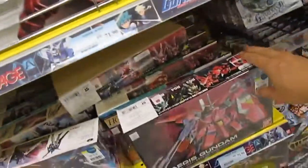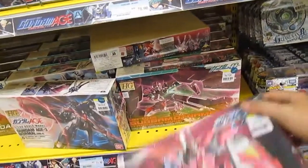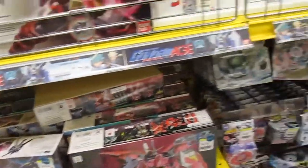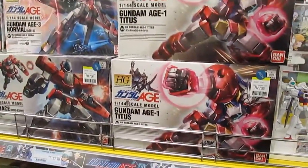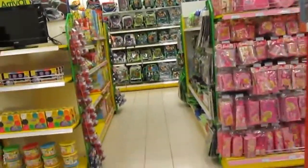So they have the Aegis as well, and Gundam Dynamis. Yep, I've seen this before. So I'll conclude my visit in this GaoGao and go and find Daiso. I heard apparently there's a Daiso in this GaoGao. So well, I can buy a lot of stuff cheaply for 5 ringgit.